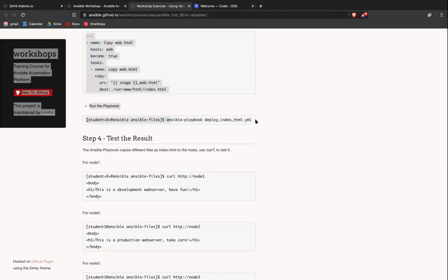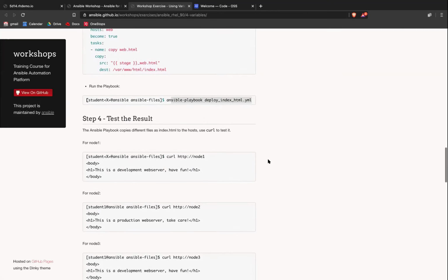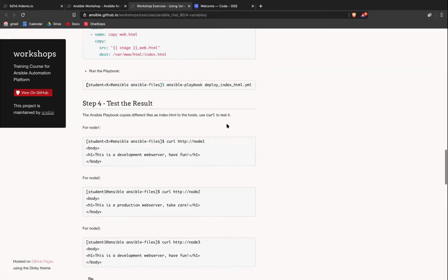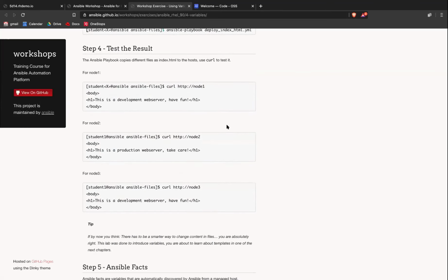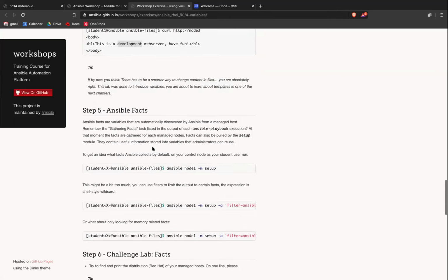It does have you deploy the playbook. It doesn't have you do the sanity check on this one, but you can always do --syntax-check at the end. You can even tell Ansible to do dry runs. If you put a -C at the end of this command, it'll dry run. It'll tell you what changes it would make before actually making them. And then testing the result. This one has you curl and see what it has on each of these hosts to make sure that it was set for development or production accordingly to its role.